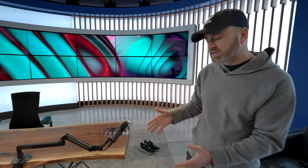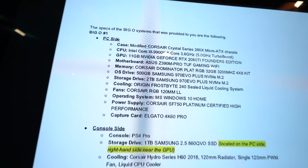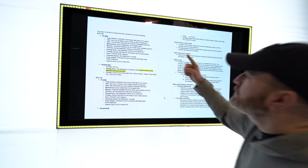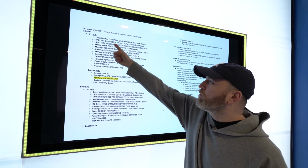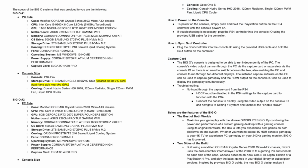You can't actually buy these, and you just have to choose between gaming PC and Xbox or gaming PC and PlayStation. Willie Doo has helped us out substantially here. He's got the specs for each model on the TV here. It actually looks like the PlayStation model is spec'd out a little bit better. It's got the hotter chip, 8-core i9-9900K, the RTX 2080 Ti, and it's got twice as much RAM as well.